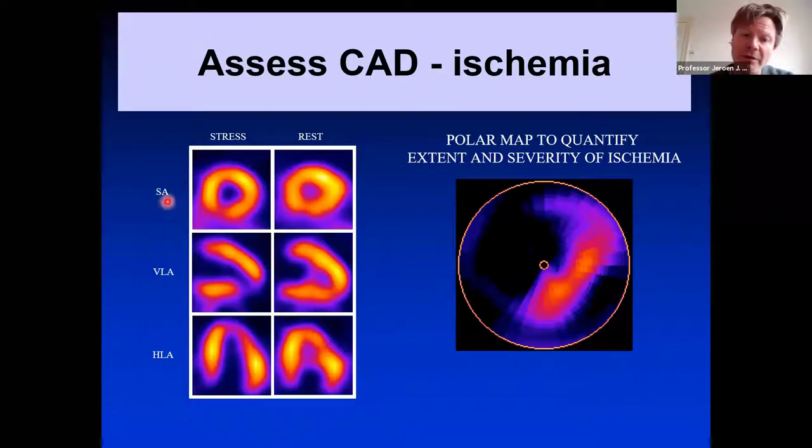So yes, we do, for example, a nuclear stress test, a perfusion SPECT study. This is the stress result here, and this here is the resting result. There is a perfusion defect at stress here, here, and here. If I calculate in this whole ventricle how much perfusion defect I have, I can plot it like this. So this person here has about 30% perfusion defect. That's why this polar plot is so useful.